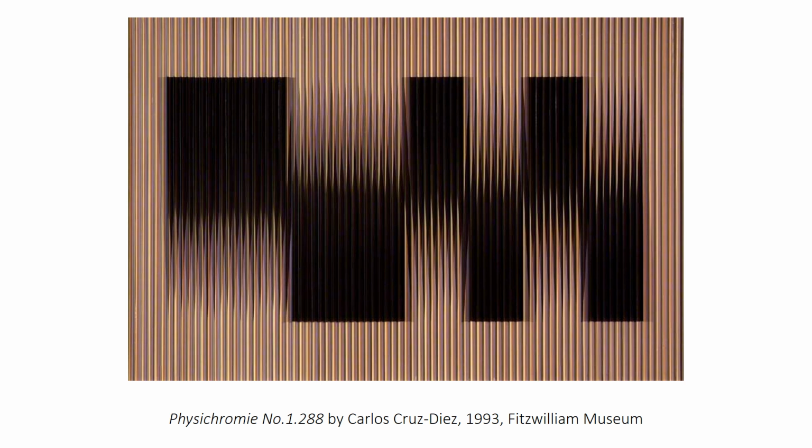But Cruz Diaz is interesting for two other reasons as well. First, the date, 1993. It really shows the extent to which op art wasn't just a 60s phenomenon, and it's carried on being something that artists have been interested in and wanted to continue creating these illusions. And the other thing is that he was Venezuelan, so it really illustrates the fact that we're not talking about just a European or American art form. This was something that had global appeal.